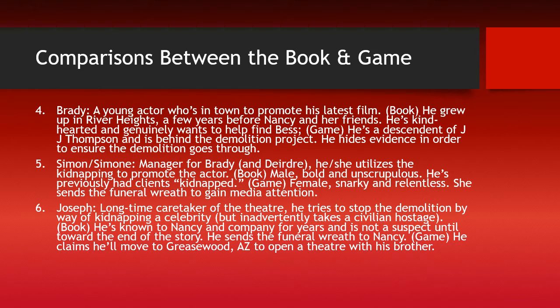He does hold back a little bit. He's a bit concerned that Simon, his manager, might be involved in the kidnappings, but otherwise he tries to be very helpful. In the game, he comes off initially as being helpful and a nice person, but as we get to the third day, we learn that he is a descendant of J.J. Thompson, who was the original owner of the building, and that he, Brady, is the one behind the demolition, and he doesn't want it stopped.